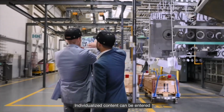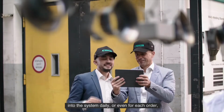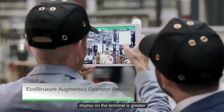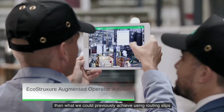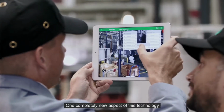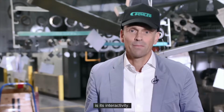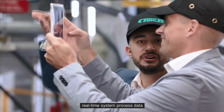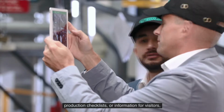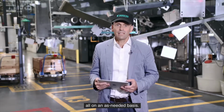At Bühler AG, we see the major benefit of augmented reality as the ability to provide customized information to every user based upon his or her needs. Individualized content can be entered into the system daily or even for each order and displayed on the user's terminal. The speed of the resulting information displayed on the terminal is greater than what we could previously achieve using routing slips or other paper or electronic records. One completely new aspect of this technology is its interactivity. This enables users to access real-time system process data or documents such as material data safety sheets, production checklists, or information for visitors, all on an as-needed basis.